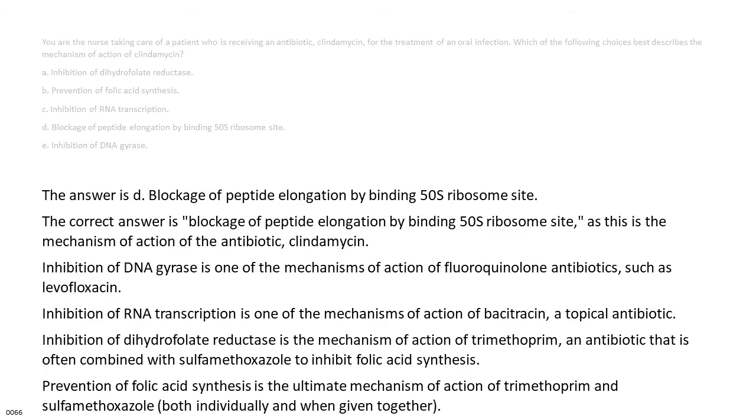The answer is D. Blockage of peptide elongation by binding 50S ribosome site. The correct answer is blockage of peptide elongation by binding 50S ribosome site, as this is the mechanism of action of the antibiotic clindamycin. Inhibition of DNA gyrase is one of the mechanisms of action of fluoroquinolone antibiotics, such as ciprofloxacin. Inhibition of RNA transcription is one of the mechanisms of action of bacitracin, a topical antibiotic.